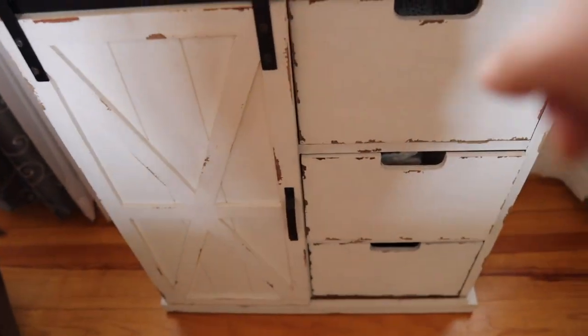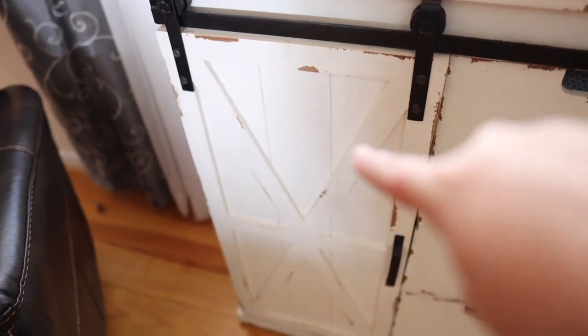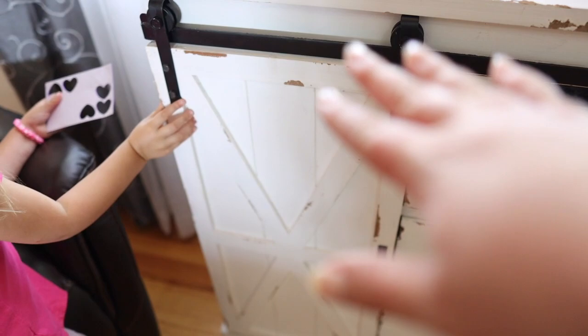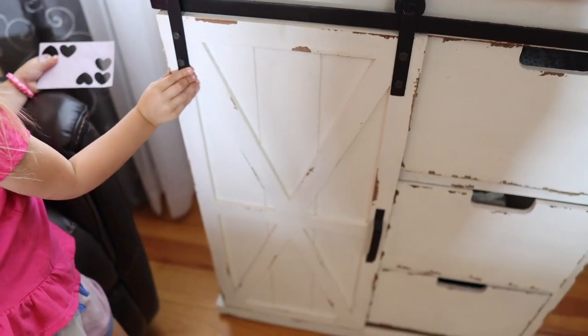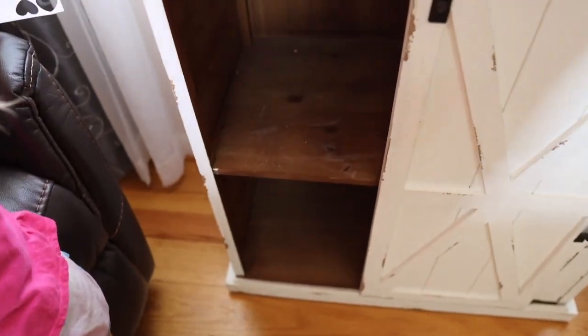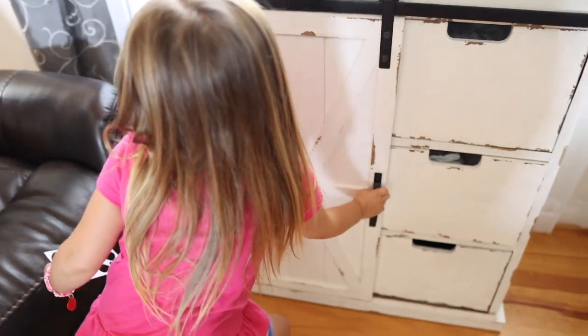And then it has three drawers right here on it. And this door actually slides. And I'm thinking about putting Bethany's kindergarten books in there, so that I can have her books in there. You want to slide it open for us? So as you can tell, there's two shelves in there that I'm thinking about either putting extra books in or Bethany's kindergarten books. Thank you, Matt.